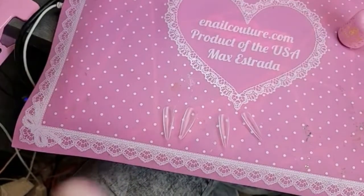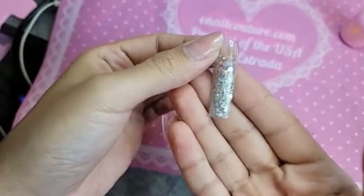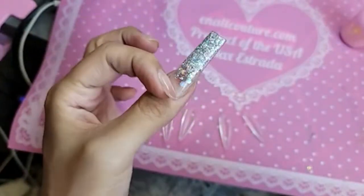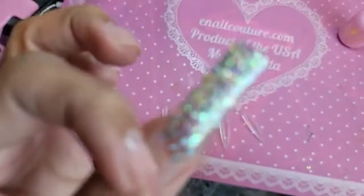So this is the nail we're going to be doing on Kelsey on Thursday. I don't want to show too much because then it's going to ruin the surprise for everybody. But I think it looks really cool. That is some shiny glitter.